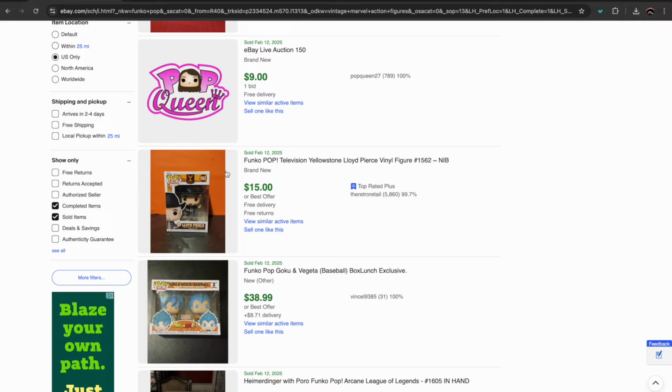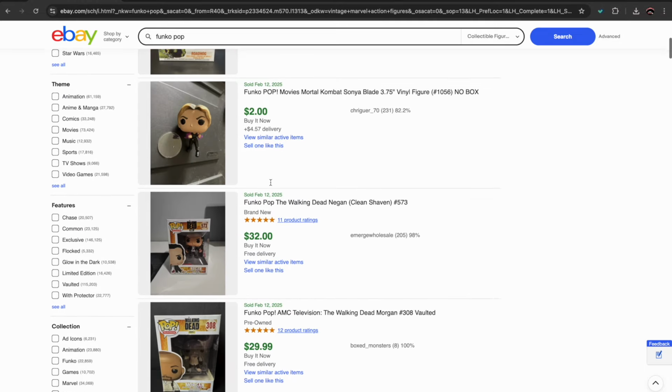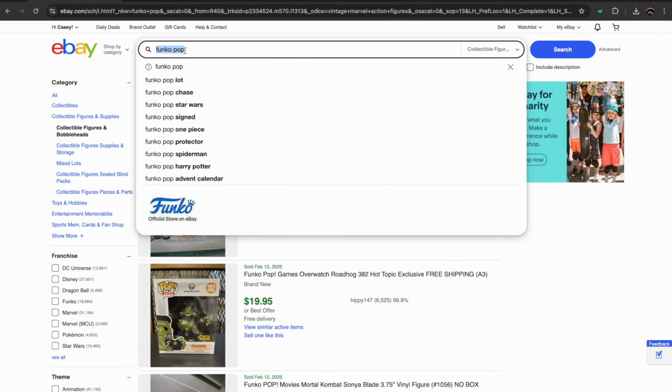You don't want to sell it for 15 because that's $2, right? If you paid $7 to ship it and $2.50, $3 in fees, you're at 10, 11 break even. And then if you paid $2 to buy it, $13, $14, this doesn't make sense, right? This doesn't make sense at all. You got to get the ones that are worth 20 plus. That's what you're looking for.